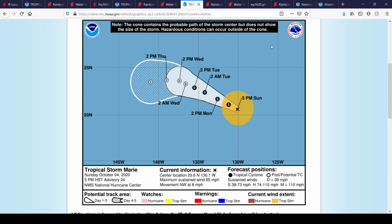Winds to the northwest at 8 miles per hour, and forecast to keep on weakening from this point on, and eventually turn into a post-tropical remnant storm at about 2 in the morning, Hawaii Standard Time Wednesday, and continue to rapidly weaken with time. And like I said in the past few updates, the storm absolutely poses no threat to land.